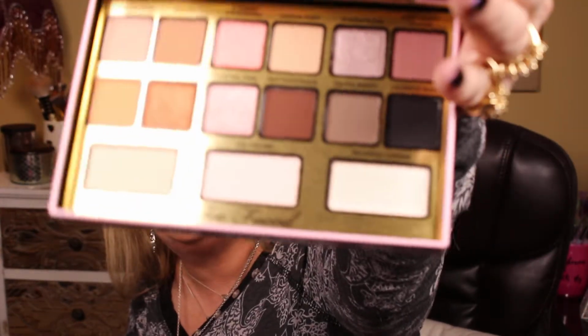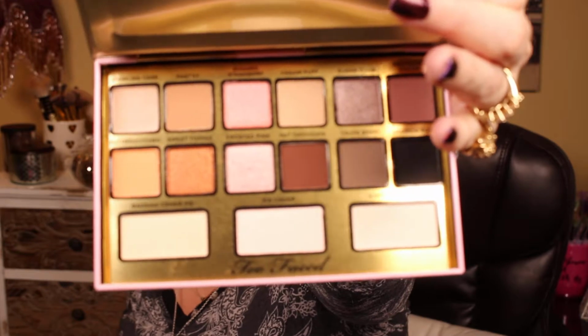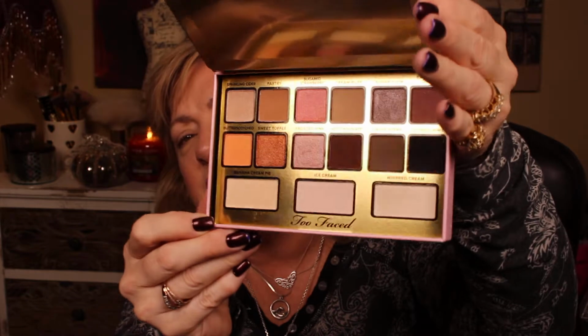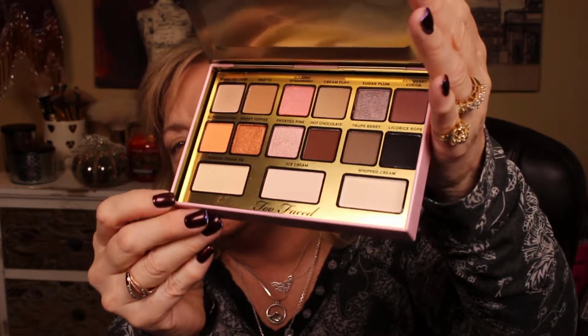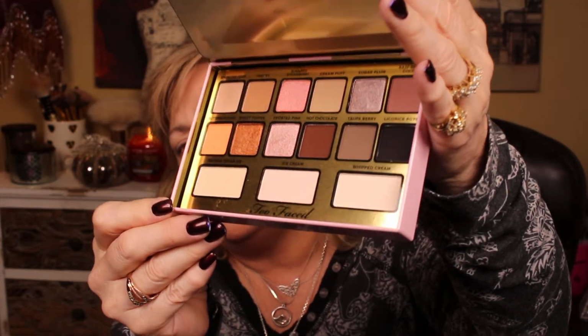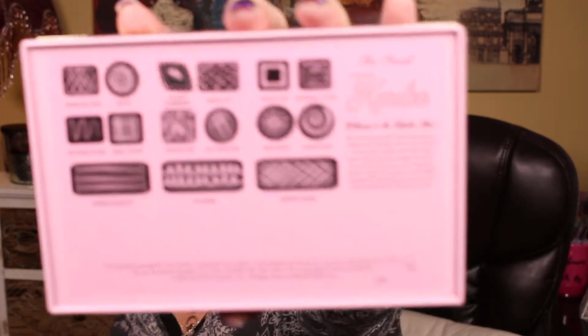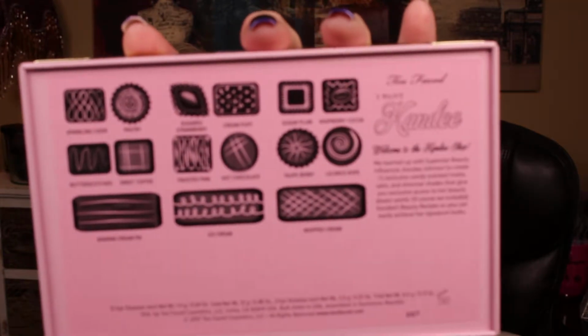Okay, so here's what it looks like. It does not smell like candy at all. That's so unusual for Too Faced. They usually make it smell like something sweet, but I do not smell anything sweet. Now, this is hard to get to show up on camera because it's metallic gold, so it is reflecting. Is there an angle that helps? Okay. And it has a little thing on the bottom, sort of like when you get a box of candy. I don't know if you can see this, where it's all the different shapes, and it tells you what kind of candy it is. Have you ever gotten candy?